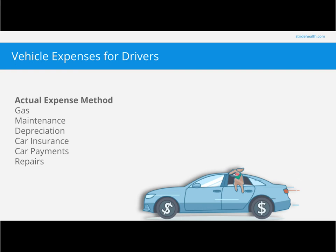So let's say you use your car to drive 10,000 miles in a year and you calculate that 5,000 of those miles were for work. Well, that means 50% of your driving was for work. So you use that 50% number and apply it to all of your vehicle expenses.